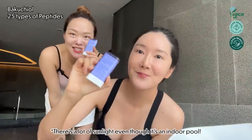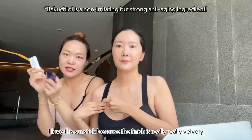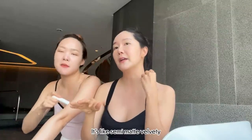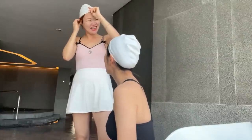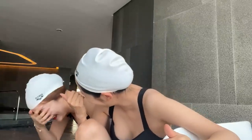Isn't this so cute? So cute! Oh my god! That's where I'm gonna be at. I love the sunscreen because it's like semi-metal. Mermaid. What is wrong with your head? What's going on over there?